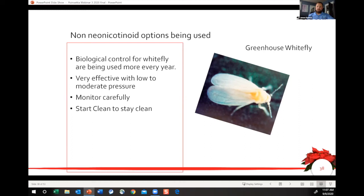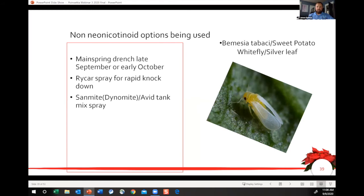And then also, take a look under the leaves and make sure you're identifying between your greenhouse whitefly and, I think you have a picture on the next one, Bemisia, your silverleaf, which is not nearly as bad. Excuse me, Bemisia is actually the worst one. Bemisia, the sweet potato whitefly, is the one where you get the Q and B biotypes. So that's the one that can have resistance pressure on it.